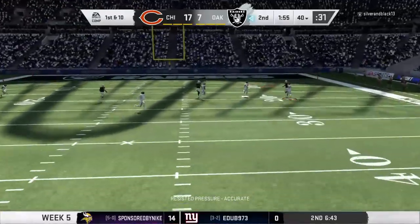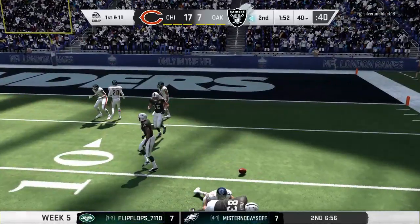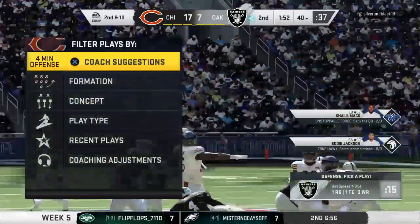He's going to float this one deep right side. And he floated one out there incomplete. Tyrell Williams was the intended target.